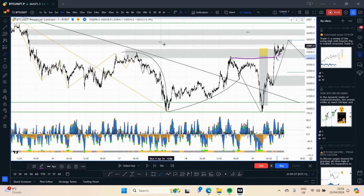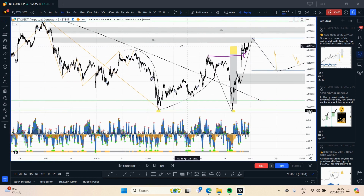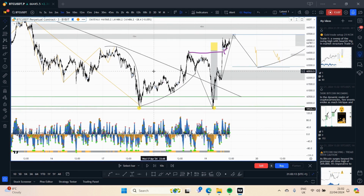It's distributing at our 15-minute supply zone. So people say supply and demand doesn't work. I mean, come on. See how price respects these levels, and it respects it very, very well. And what you also have to realize here is that you've got lots of liquidity action. You've got a curve liquidity that got swept.